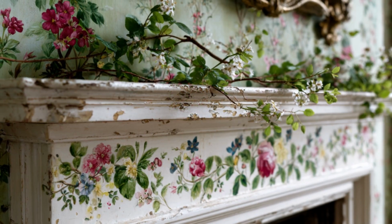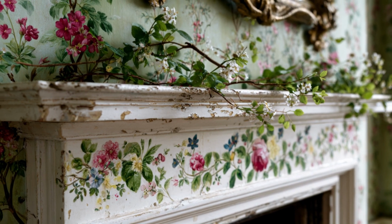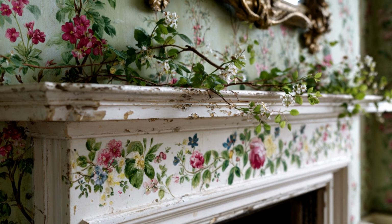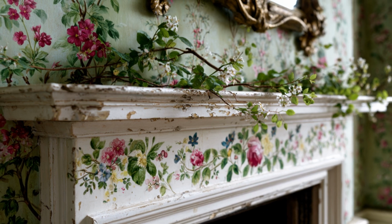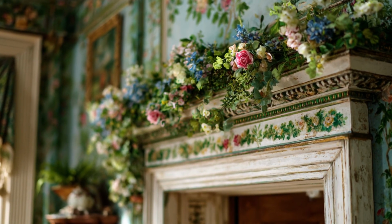If wallpaper feels too bold, consider a two-tone treatment with a chair rail. Paint the lower half in a soft, solid tone and the upper half in a coordinating pattern. Add trim for that stately manor touch.